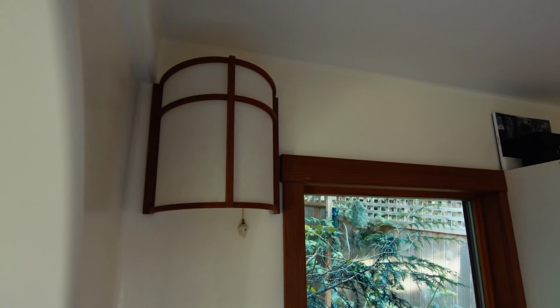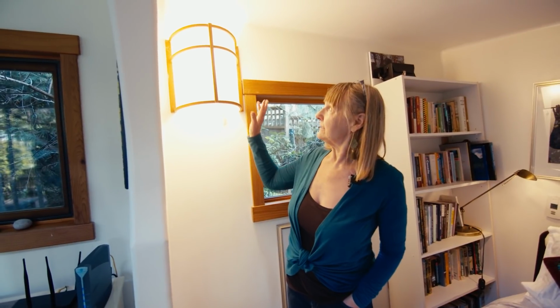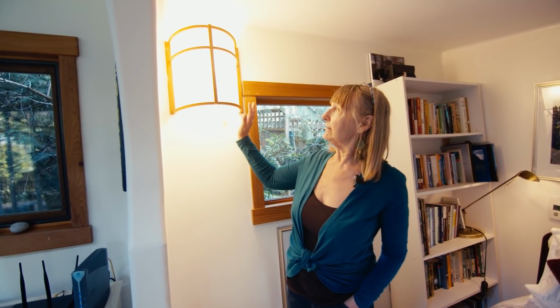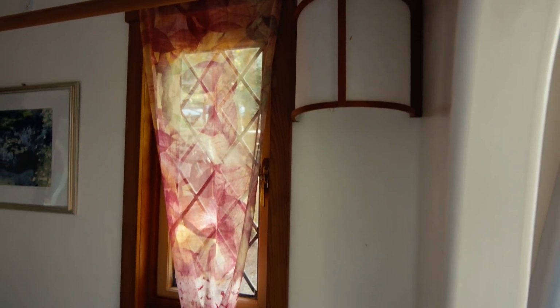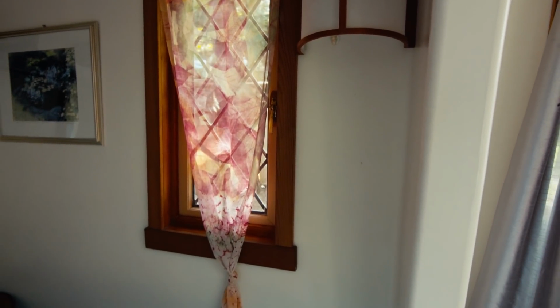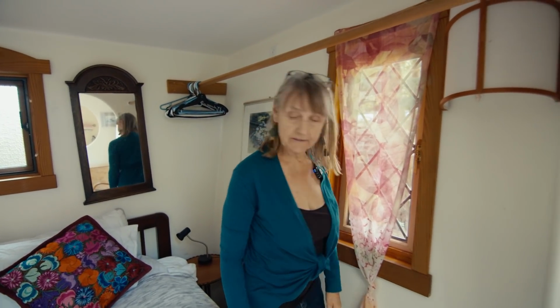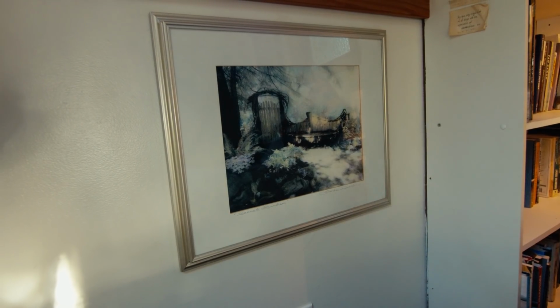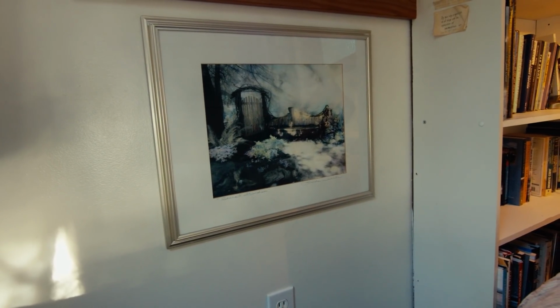These lights are cool. They were made by a friend of ours, and they give a lot of light, but they're just sort of a rice paper and cedar. These are one of those old leaded glass windows from the old house in Vancouver, hey? The art is all local art from friends of ours on Hornby that have traded for dental work over the years, so it's all special to us.